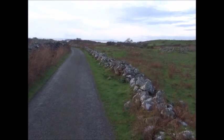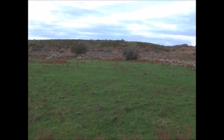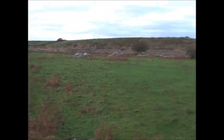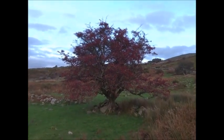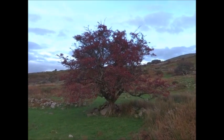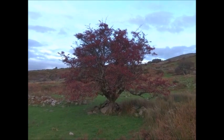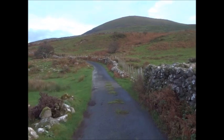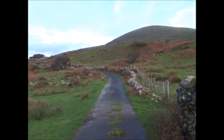Although I'm not very high above sea level, the prevailing winds here, to use a Shakespearean term, convert the landscape into a blasted heath. And there's one of the specimens on this blasted heath, a hawthorn tree with an abundance of red berries, ideal for blackbirds. Keep them going through the winter months.